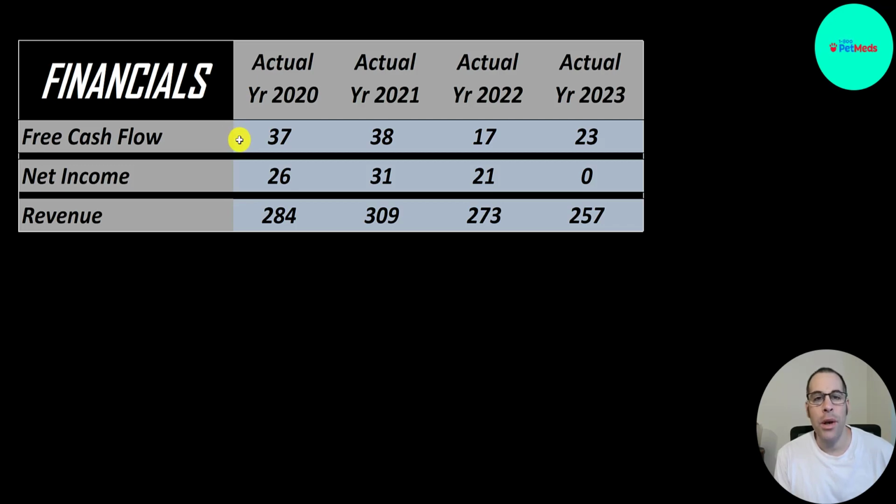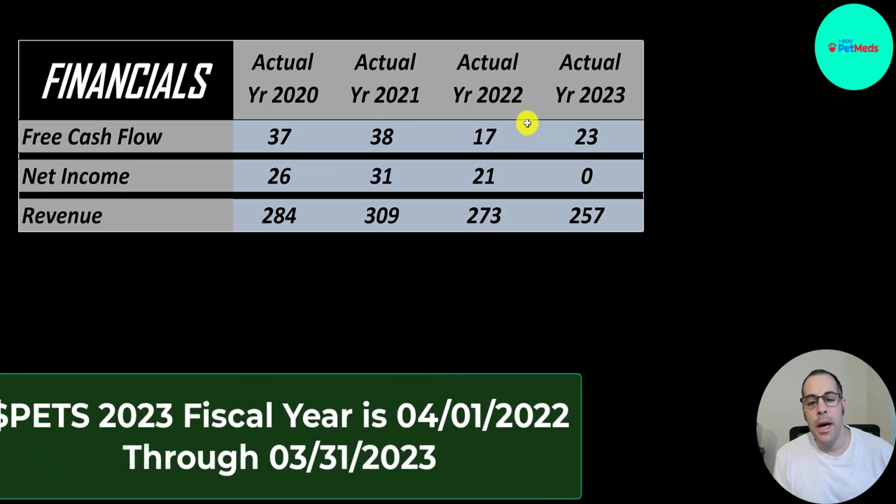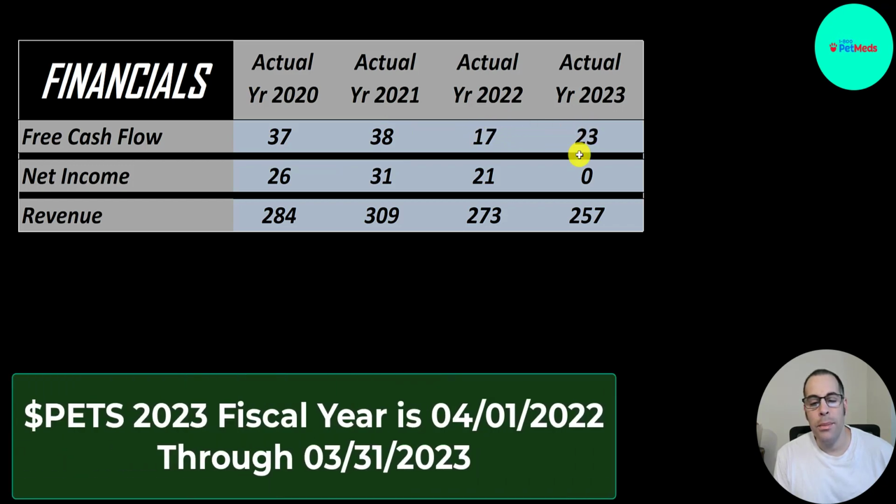And free cash flow is cash flow from operations minus capital expenditures. They do a really good job at generating positive free cash flow every year. Even though they don't generate a ton of revenue, they still manage to be profitable. It was highest in 2021 at 38 million. Cut in half in 2022 to 17 million. It is coming up in 2023 to 23 million.